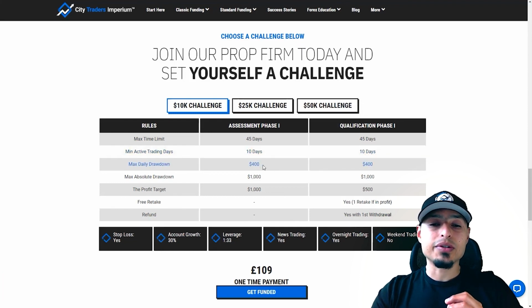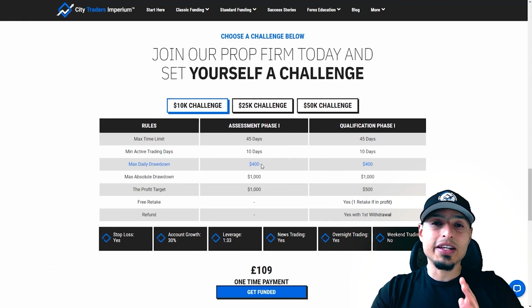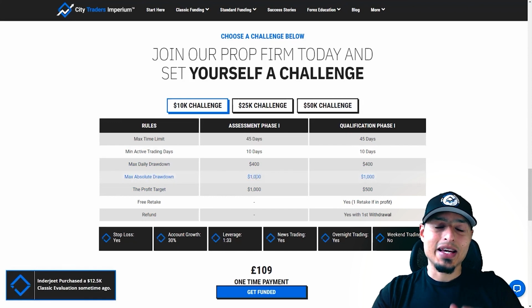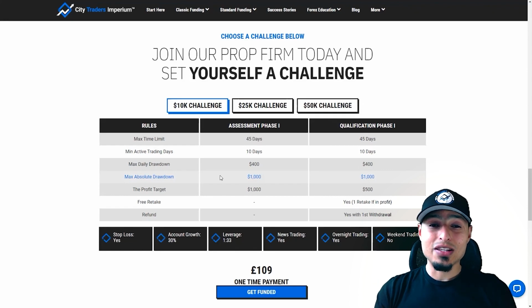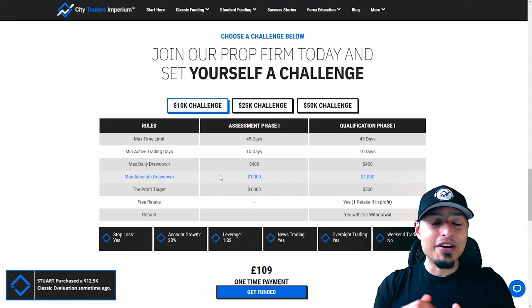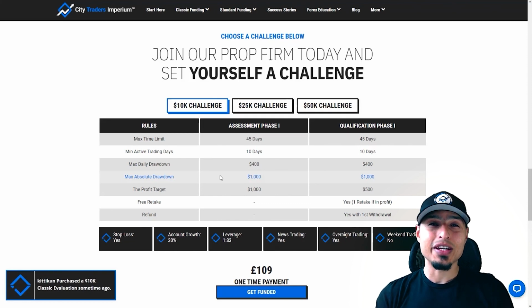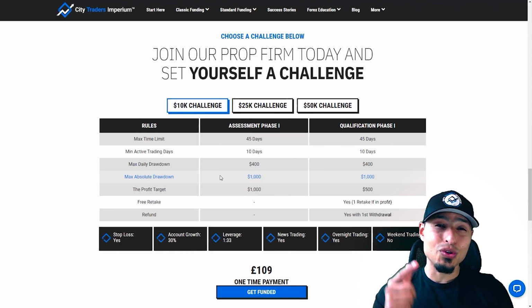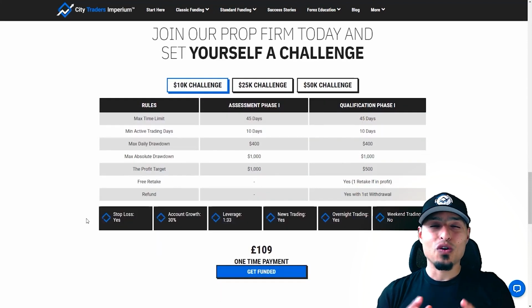The max daily drawdown is 4%. So on this 10K account, as you can see, it's $400 that you are allowed to lose in one day. If you lose more than this, your funded account will be terminated, and this includes both the actual balance and the equity. So make sure you're watching out for this. The absolute drawdown is 10%. Again, that includes the balance and the equity for both phases as well. So it's 10% absolute drawdown. These are amazing conditions, as you can see, very competitive compared to other prop firms in the industry. And CTI has constantly proven to always do the best that it can for you, the funded trader, to make it easier for you to make money as an independent portfolio manager for City Traders Imperium.